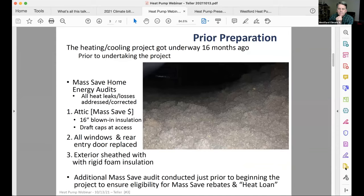Before we got started, we did take several steps, as has been recommended in several of the presentations tonight, to make our home ready. We had some MassSave energy audits completed, and we implemented the several recommendations that resulted from those audits, and we enjoyed generous financial support from MassSave for several of those.